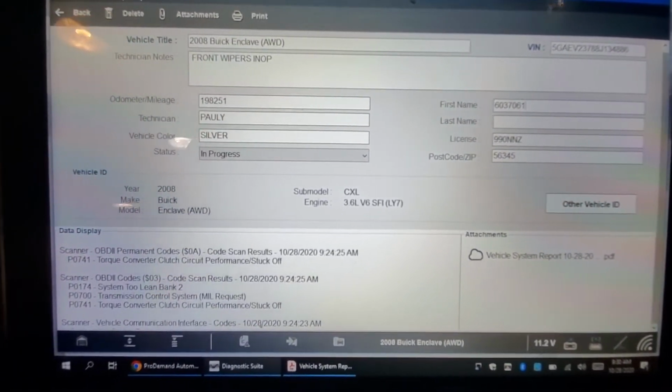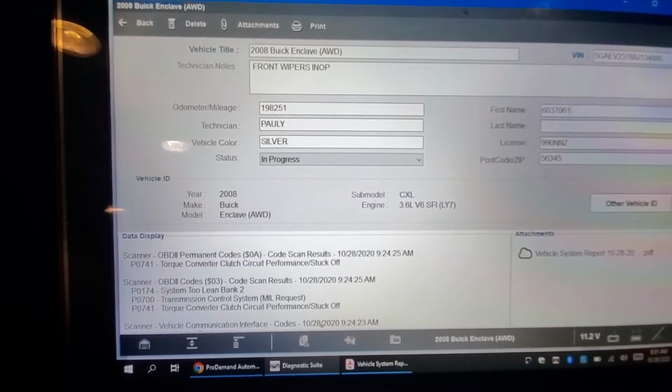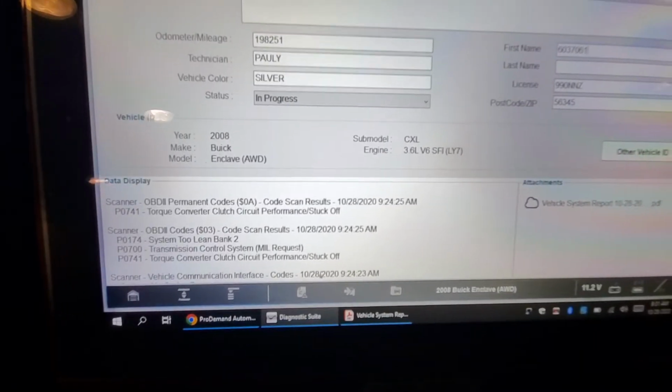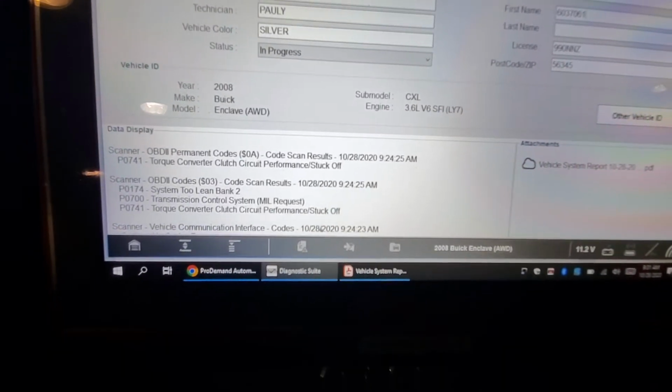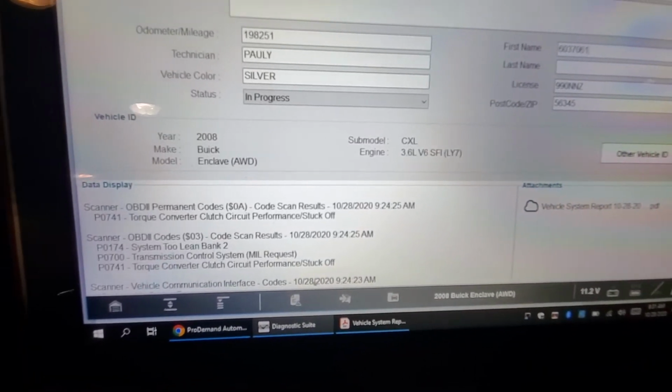Case 6037061, 2008 Buick Enclave all-wheel drive CXL 3.6 liter LY7. Customer complaint is that the front wipers do not work.